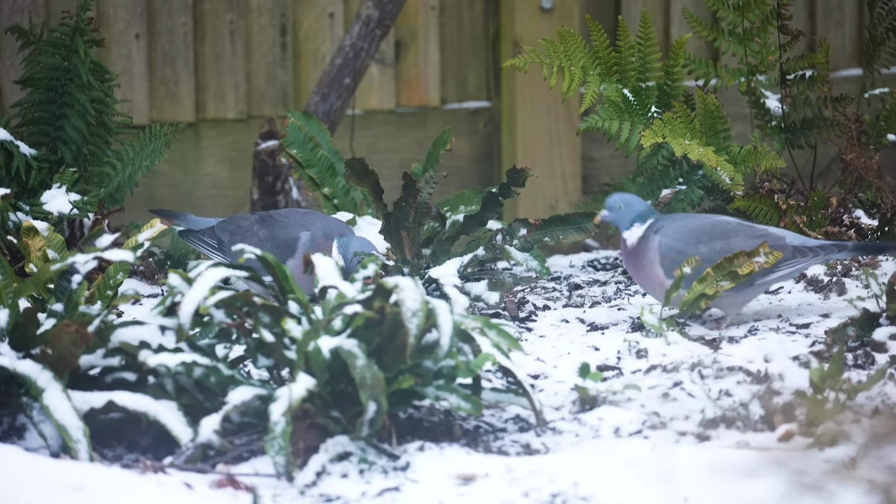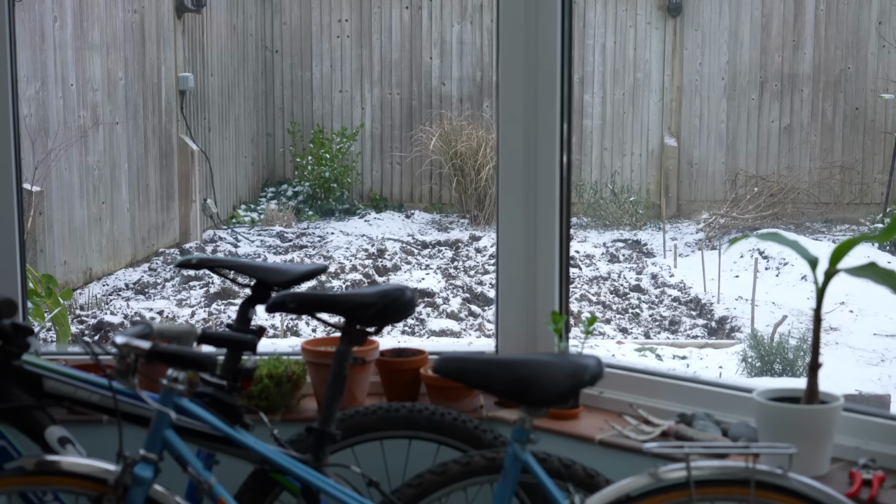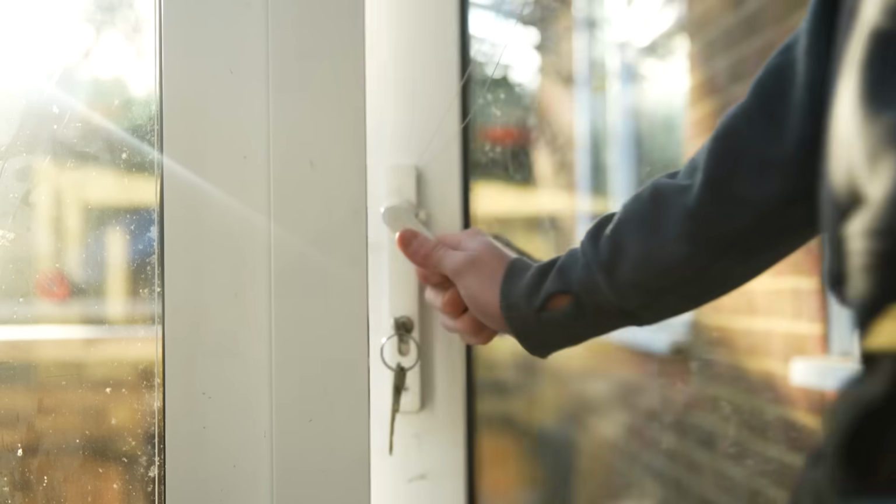But it is annoying because it's mid-February now. My vegetable patch is gonna have to be delayed still. I'll see you in a few weeks when it's 15 degrees and sunny and warm and spring is in the air. Because of the weather conditions, I couldn't do much at all. But there was one job that I had to get on with, and that was destroying the old pizza oven, removing it from the base so that it was ready to rebuild again.